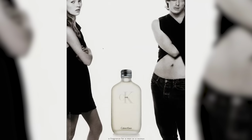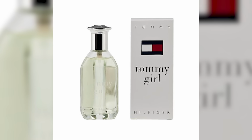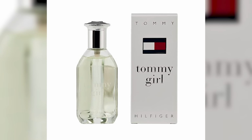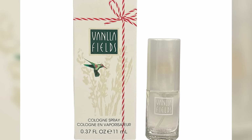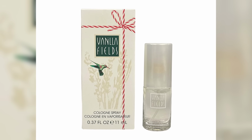And rollerball perfumes were super popular just to throw in your purse. Scents like CK One, Tommy Girl, and Vanilla Fields. I think I had a Ralph Lauren, that blue one, one from the early 2000s in my bag. I remember a roll-on one of those.